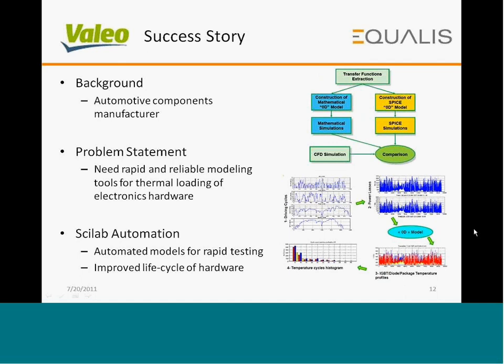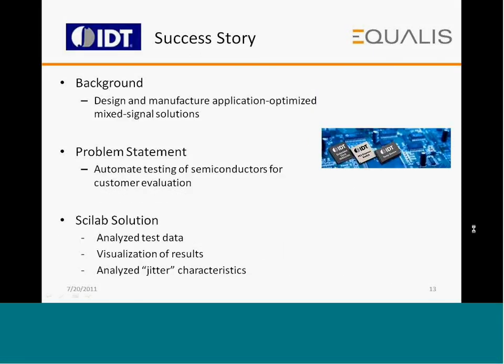Valeo is a French auto component manufacturer. They are using Scilab for rapid and reliable modeling tools for thermal loading of electronics hardware. And they are building automation tools for rapid testing and improving the life cycle of hardware. IDT designs and manufactures application-oriented optimized mixed signal solutions, automating the testing of semiconductors for customer evaluation. They are using Scilab to analyze test data, visualize results, and analyze jitter characteristics.